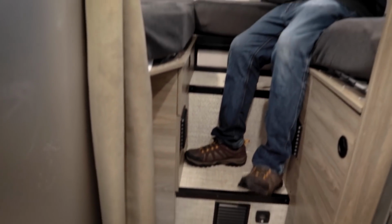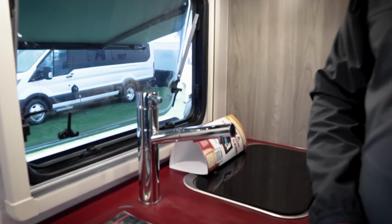You know what? If it's just two people going traveling in this, I don't know if it really matters that much for privacy. But if you're taking your kid or your grandkid or something like that, especially in the pop top one, I think you might want a little bit more privacy. I would put some kind of accordion door or something here, but that's just me. This does have an actual nice faucet here.